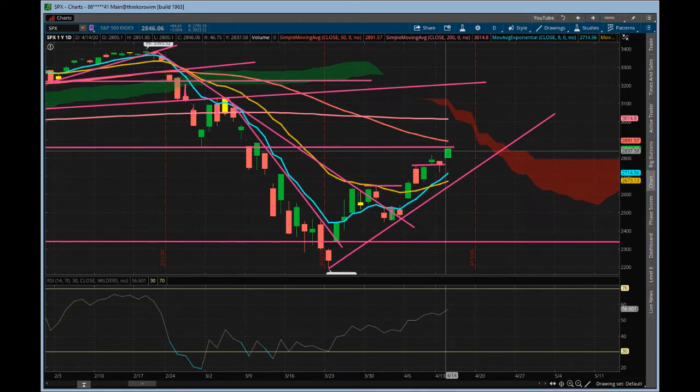Now, we are approaching a very key level. This level right here is this recent pivot low. So again, it's very important for the bears to continue to defend this level. If they can't do it, then we break above that. We've got the 50-day, the 200-day, and then of course we have the cloud, right? But again, the trend is up until proven otherwise.